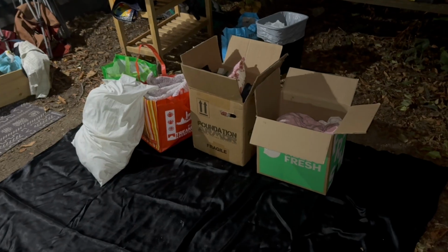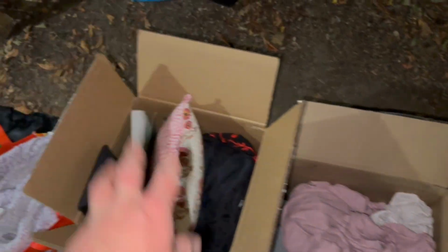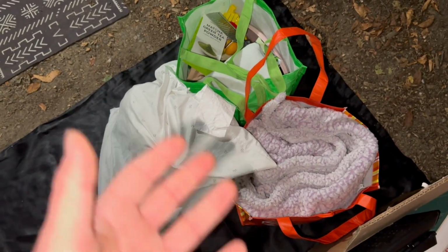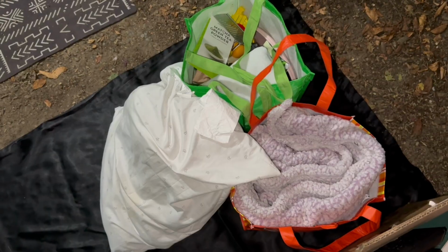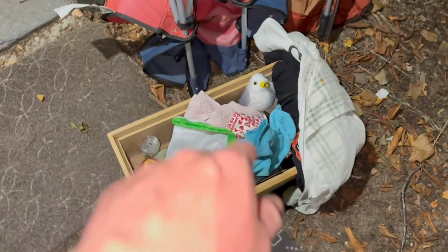Got everything packed up. I thought I was recording a time lapse, but apparently not. This is all clothes recycle. That's Assistance League, thrift store donations. That's all food bank stuff, like the food, kitchen essentials, and also blankets and pillows and things like that for the homeless community when they come to the food bank and ask if they have anything like that. I like to supply that for them. They keep it in the back. So the stuff I'm keeping right here.